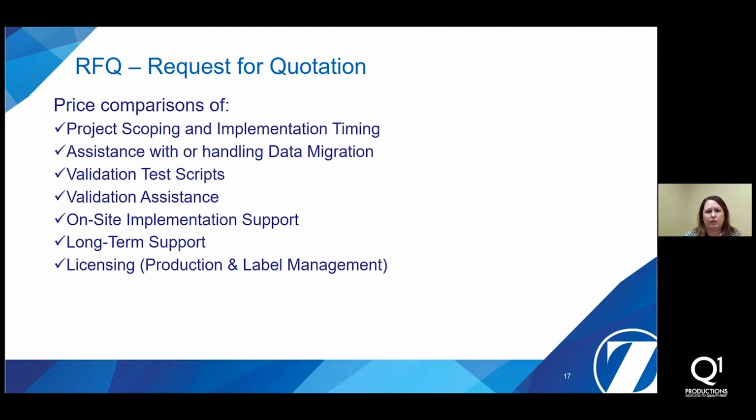I want to make sure that we're clear on that, because you typically should have two different avenues of licensing. You're going to have your production licensing on how you print from your labeling system, but then you're going to have licensing for your label management site for creating the labels, potentially routing the labels for approval, and so forth.